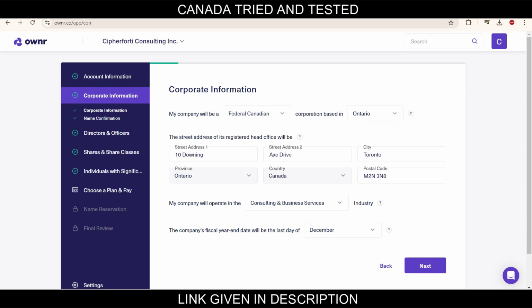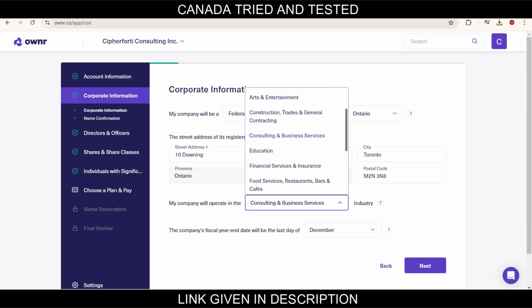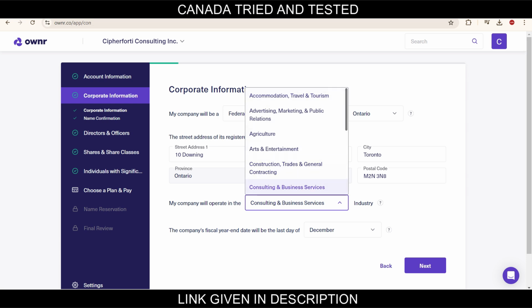We are now on the corporate information page. Here, my company will be a Federal Canadian Corporation based in Ontario. I'm not changing any of that. And then the street address comes from what was entered earlier. Then there is where my company will operate, this is the drop down. From this drop down, select the closest industry to which your business belongs. So I'm selecting consulting and business services.